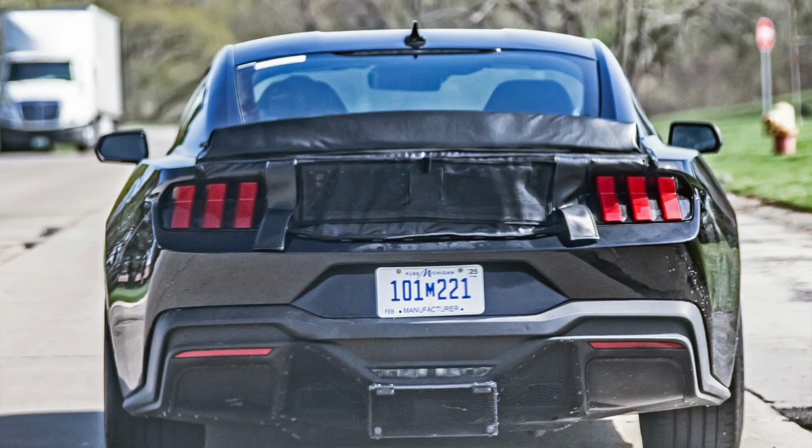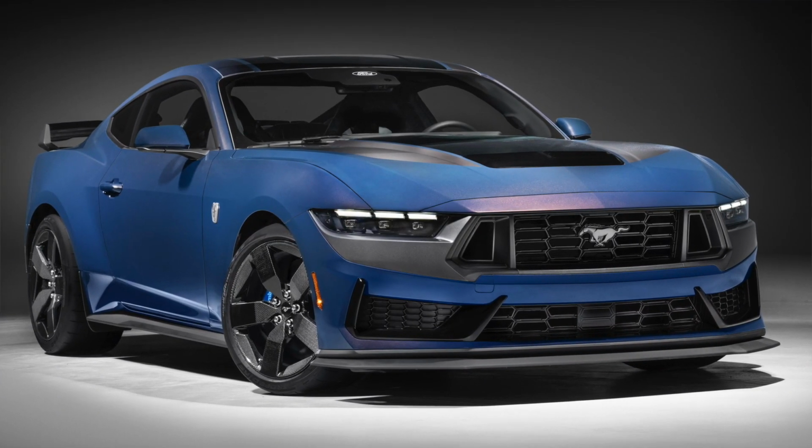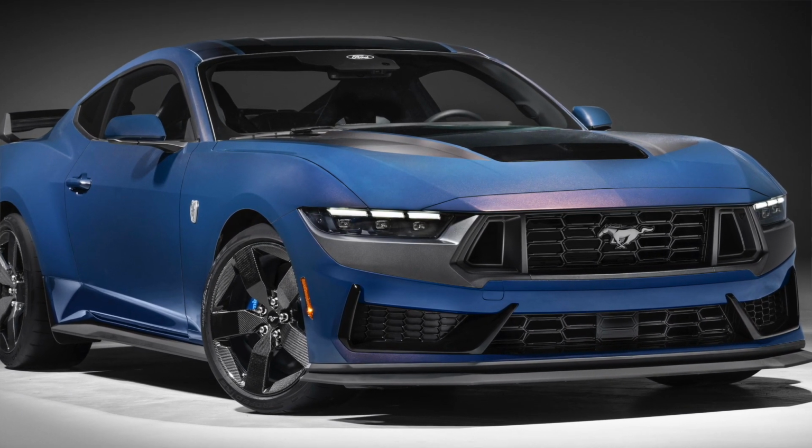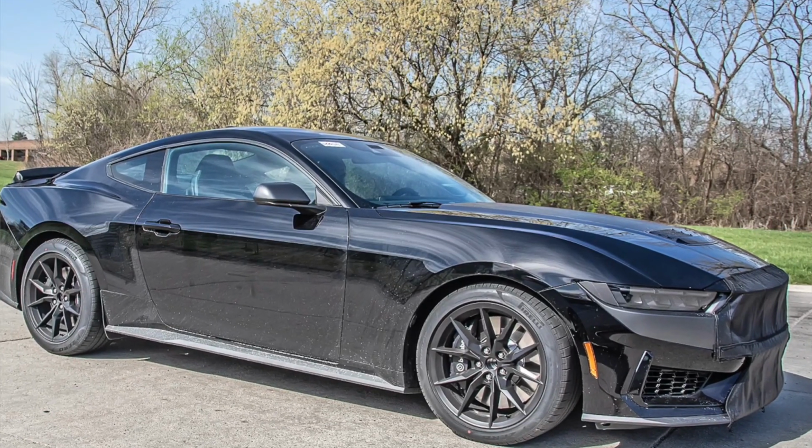So in today's video, we have some spicy spy shots for the S650 Mustang. Last year we were talking about all the S650 Mustang spy shots leading up to the reveal. But now that we have the reveal, with the Dark Horse being the top tier trim level, still with a Gen 4 Coyote motor, just tuned up, with a little bit more handling bits from the GT500, we know that's not going to be the ultimate Mustang, so Ford may already be testing the Cobra for the S650 Mustang generation. Yes, let's take a look at these spy shots.